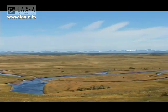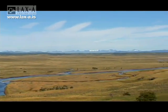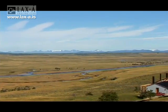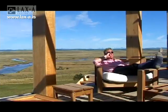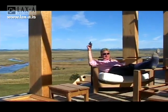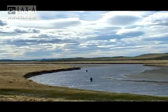Ladies and gentlemen, this is Rio Grande, one of the best sea-trout rivers in the world. It is located next to the southern hemisphere in Tierra del Fuego, the land of fire. There you can expect to catch one of the liveliest and biggest sea-trouts in the world.